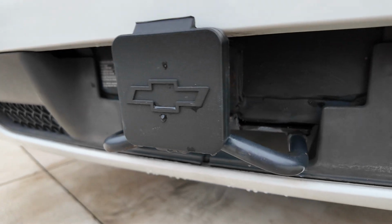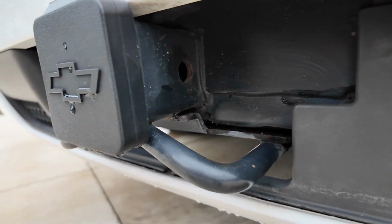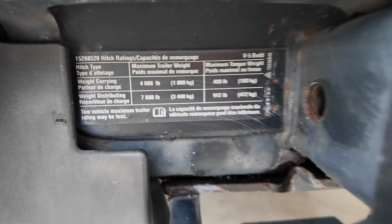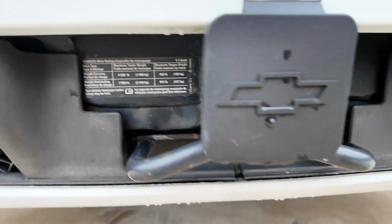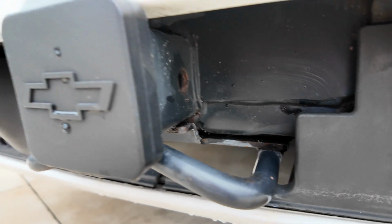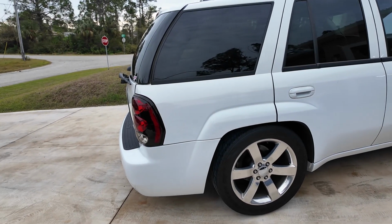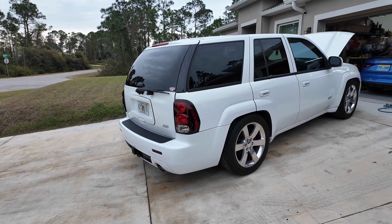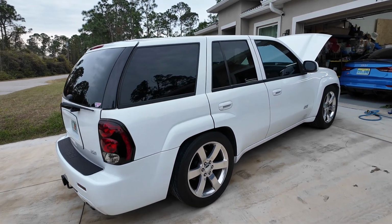The one thing I always joke about with GM vehicles is the hitch test. Look at the factory trailer hitch. If the sticker's still there, probably hasn't been painted. And if it's not rusty, it's a good indicator on the rest of the underside of the truck. Again, like I said, it is bone stock and it just runs good. It's gonna be a great grocery getter for us.